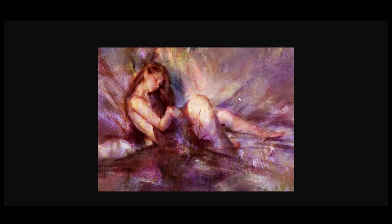I want to be able to paint my own kind of thing at this level. Well, not at this level, but something with this feeling from my own imagination. That's kind of where I want to head towards, I guess. But obviously it's going to take a lot of studies as well.